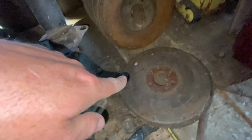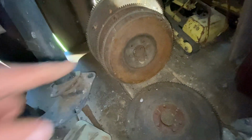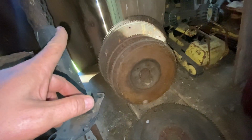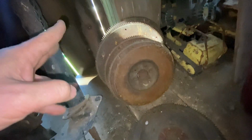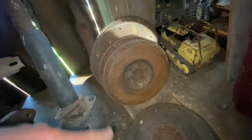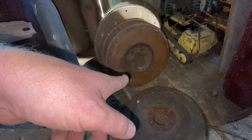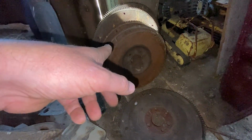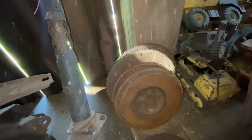I'm going to take pictures of all these numbers and ID them. There's 3 10-inch flywheels here and a couple of 11 inches. So I need to determine what pressure plates I have and blah, blah, blah. But I also need to determine which ones are properly balanced. I think a couple of these are small block external balanced. Might have some internal balanced. I'm guessing these are big block ones here.